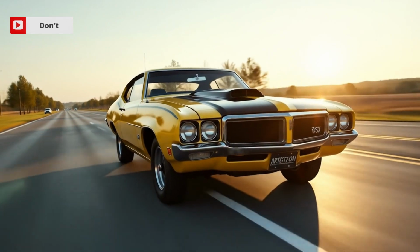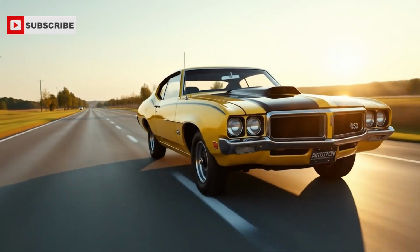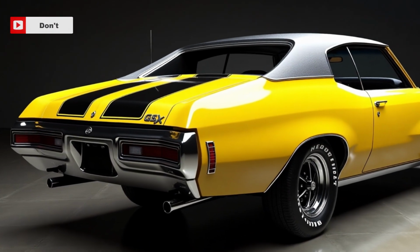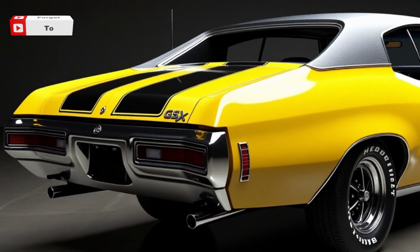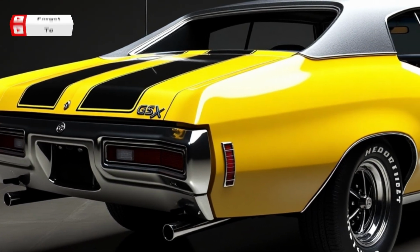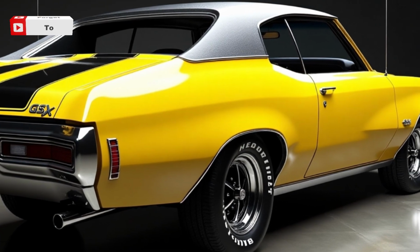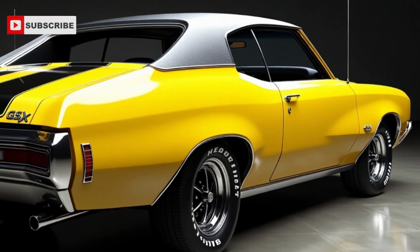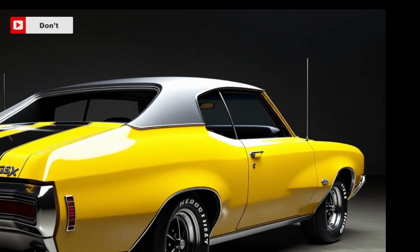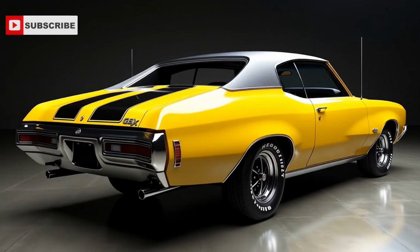Number 9, the 1970 Buick GSX, 678 units produced. When you think of classic muscle cars, names like Mustang, Charger, and Chevelle usually dominate the conversation. But in 1970, Buick, yes, Buick, decided to shake up the game. And what they built wasn't just fast, it was outrageous, loud, luxurious, and incredibly rare. Introducing the 1970 Buick GSX, a car that proved luxury and brute force could coexist, and do it in style.